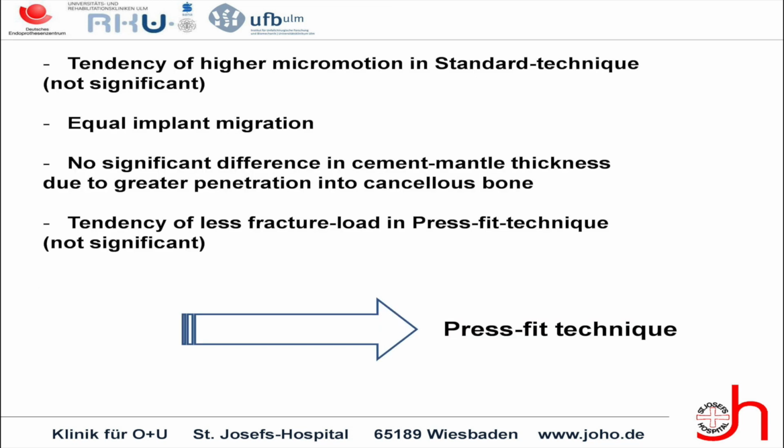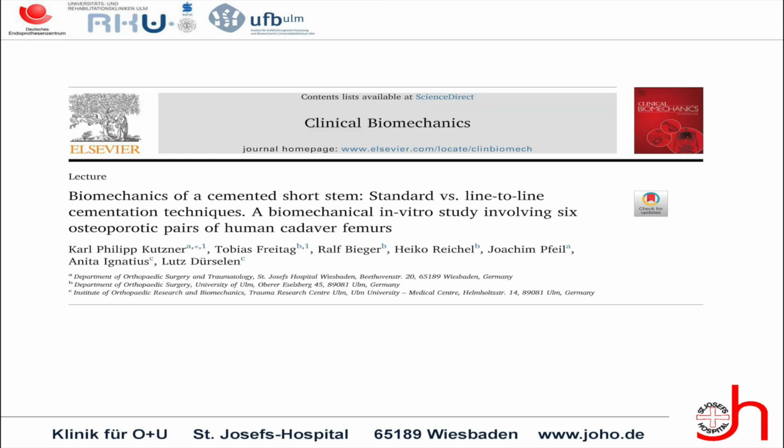So from this first step, we can tell there's a slight tendency of higher micromotion in the standard technique, but it's not significant. We have equal implant migration in those two groups. There was no significant difference in cement mantle thickness due to greater penetration into the cancellous bone. And we have a tendency of less fracture load in the press-fit technique, however, also not significant. So we actually followed the press-fit technique further because this suits more the philosophy of this short stem. This is already published. You can read it if you're interested in.